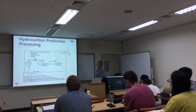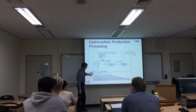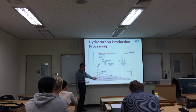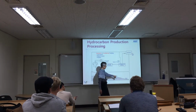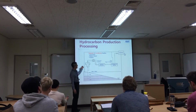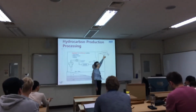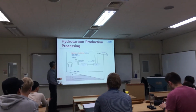This is the final slide from me. This is probably a reservoir. Typically the gas is above, oil is in the middle, and water should be down, right? And then you need to inject gas or water. Then the pressure is going up and gas is coming easier, right? So it should be circulated because they separate out water. So water can be injected again to increase pressure, to ease up the pumping system.